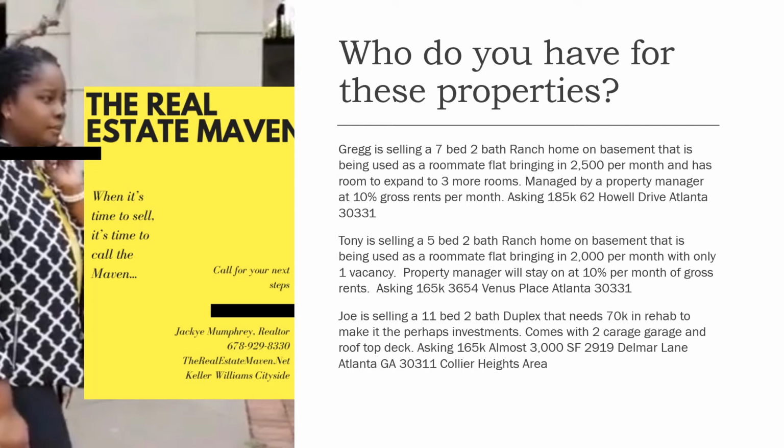But you can expand the basement out. It does have a full basement. And put maybe 3 more bedrooms down there, and that way you have a roommate flat, and you can bring upwards of about $3,500 a month, which is not a bad deal at all. And if you do it quite right, you could probably max out maybe around $5,000, depending on how you set up your suites. It is managed currently by a property manager, and they're getting about 10% of the gross rents per month. And they're asking $185 for it. It's located at 62 Howell Drive in Atlanta, 30331.